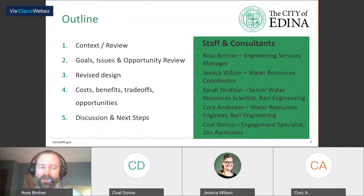My presentation outline is on the left. The first two items are going to be review from our prior meeting. And then we're going to talk about our revised design, some benefits, trade-offs, and costs of that design. And then we're going to have a discussion and talk about next steps.